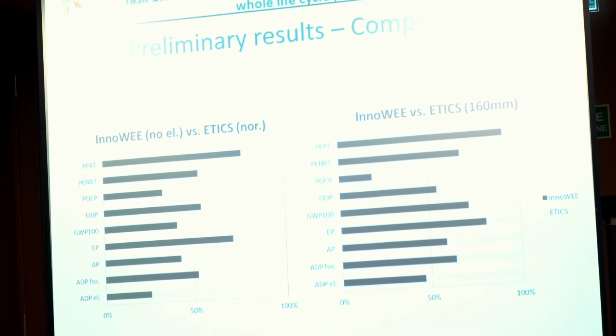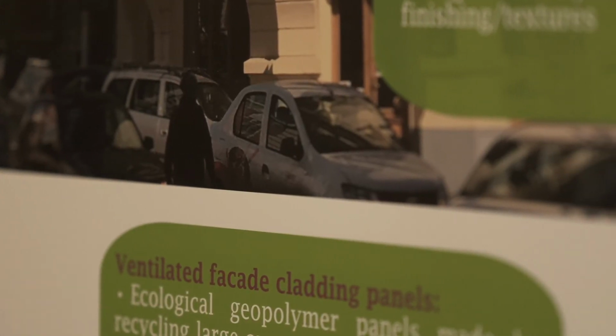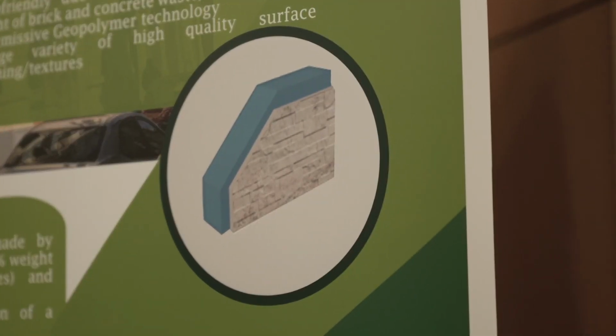In these 4 years of research in InnoWEE project, 10 partners from 6 European countries shared their expertise to contribute to the project's success. They designed, produced, and finally installed and tested these innovative panels in different buildings, also historical, and in different climates. Obtaining this promising result would not be possible without the contribution of the European Union. The outcomes prove that a collaborative and well-matched consortium can achieve challenging goals despite the numerous difficulties that always affect such research and innovation activities.